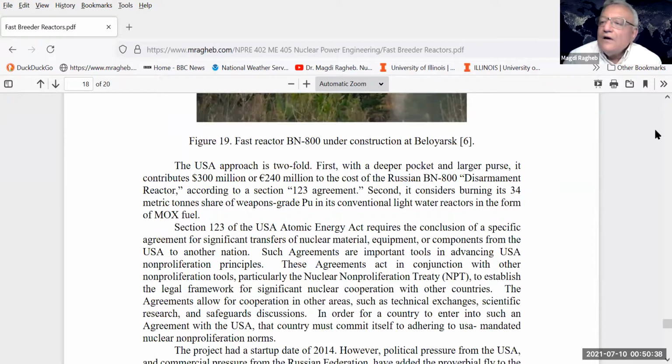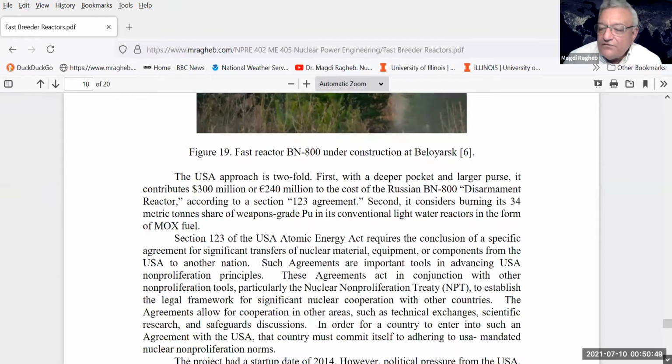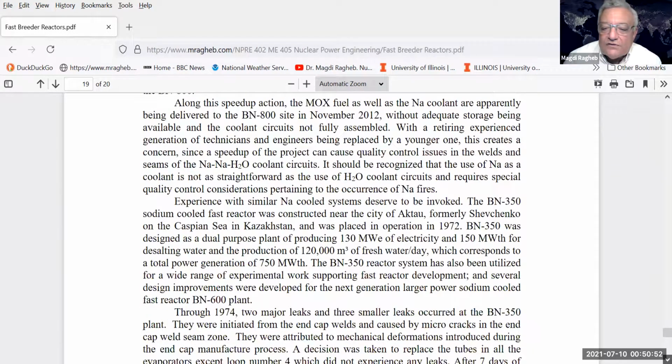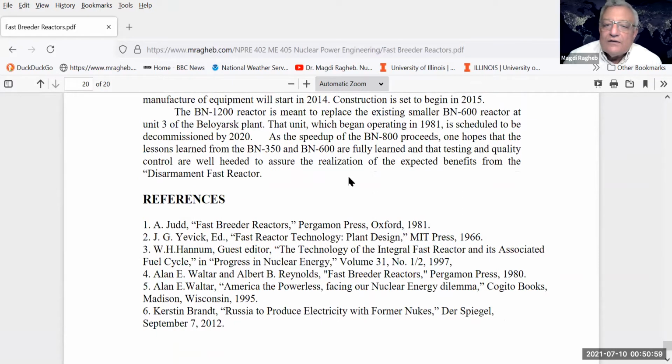The Russians also developed fast reactors. This is their BN800. It was under design at Beloyarsk. The Japanese have fast reactors. The British built fast reactors, and they were experimental at Chernobyl also with a mixed oxide of reactors. The Russians are developing the BN1200, which is meant to replace the existing BN600 reactor. Basically, all industrial countries in the world are thinking about a future where we can use those fast reactors. And we'll stop at this today.